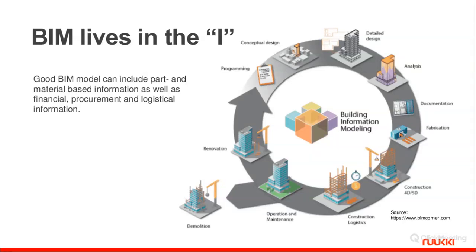However, sharing the data is not everything. In my opinion, the whole power of BIM is in the I, I mean, the information. All of the information gathered from conception to completion of the project is stored, but it's not only stored, it's also actionable. A good BIM model can include part and material based information as well as financial, procurement, and logistical information. All of this can be used to improve accuracy, improve knowledge sharing, and reduce change orders or provide insights into existing projects, renovation needs, and so on. So, in general, the most important thing is not just to store the information, but also use it and act on it.